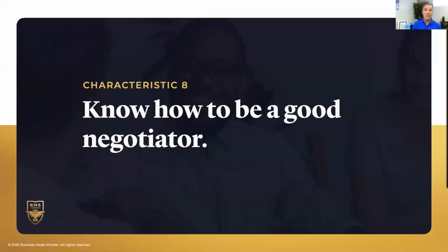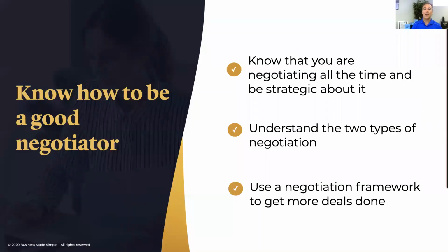But next, know how to be a good negotiator. All day, every day, from what do you want for dinner to are you getting the right price on your lease or the next car that you're going to buy, we negotiate all day, every day. And really, there's only 2 types of negotiation. Understanding from the outset which type you're in is going to make sure that you get the desired outcome. And when you have a framework to negotiate on, it means you're going to close more deals. And not only close more deals, you're actually going to get the terms that you want, the results that you're looking for. And hopefully, if you're in one of the 2 types of negotiations, you're going to make it a win-win so that everybody comes out on top.